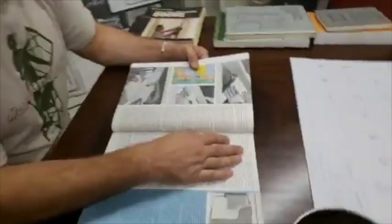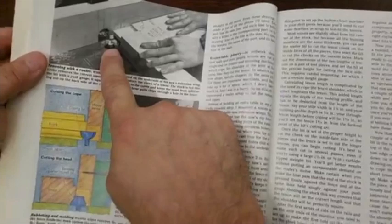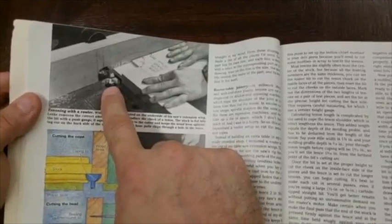John Leek really broke it down, and I still use some of his methods out of this article today in my sash making. For example, look how he is making this tenon here. I don't make a tenon this way. I have made a tenon this way, but now I use the same type of principle with a table saw.